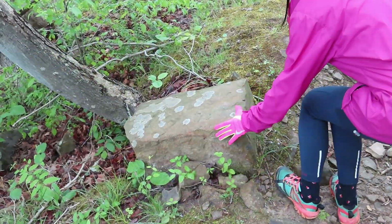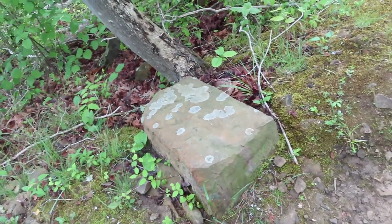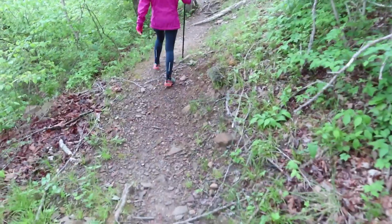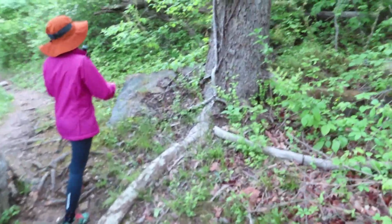Another square rock. Jenny likes square rocks. She thinks it reminds her of tofu, which I do not like. She loves tofu. I like texture, and there's not much texture in tofu.